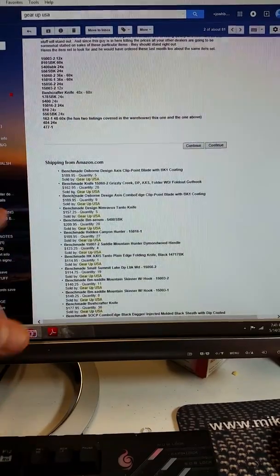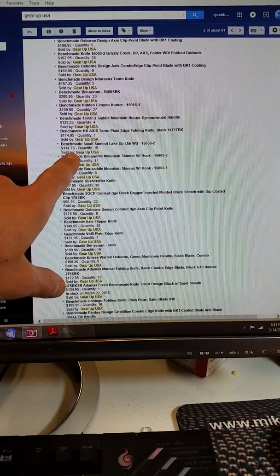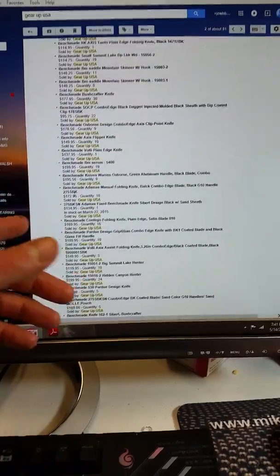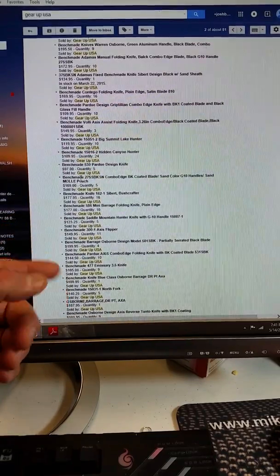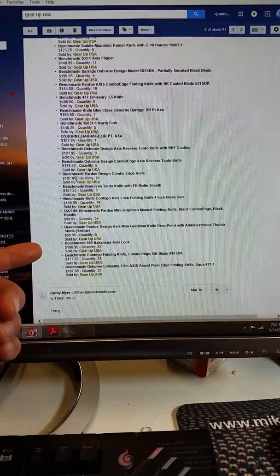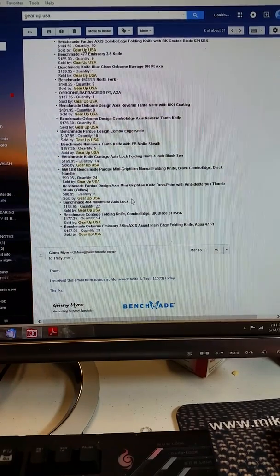I filled up a shopping cart in a similar fashion as I did last time. As you can see, there's quite a few items in here. Summit Lake, Saddle Mountain, and all of these were all listed at a price below MAP. So of course they'll get every sale, while their account is being protected, and they continue to reload. Here's a great example: Benchmade 484 Nakamura Axis Lock.